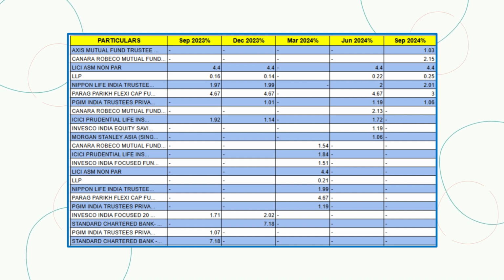Leith II ASM Non-Par has maintained a stable presence, holding a consistent 4.4% in September 2023, March 2024, and June 2024, before a slight bump to 4.42% in September 2024. This reflects a steady commitment to its investment in CDSL. Nippon Life India trustee also demonstrated a gradual increase, starting at 1.97% in September 2023 and reaching 2.01% by September 2024, indicating growing confidence over time.